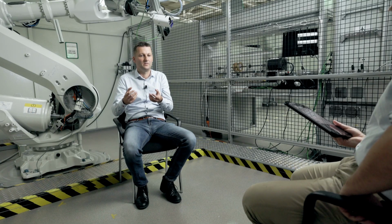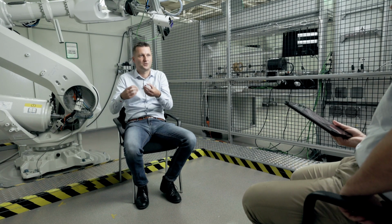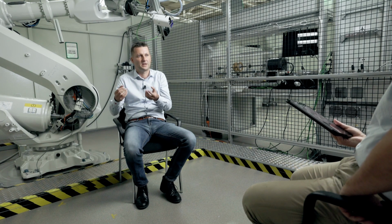So definitely there is communication which needs very small bunches of data, but which will be sent very quickly and which will bring huge resilience. So you can rely on this data being brought from device to infrastructure very quickly, and it's important for the factory that they can rely on such a technology.